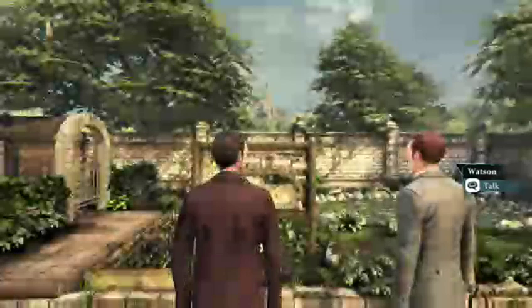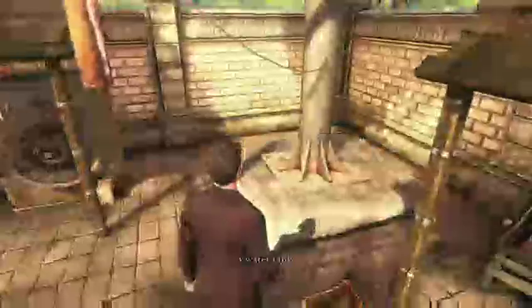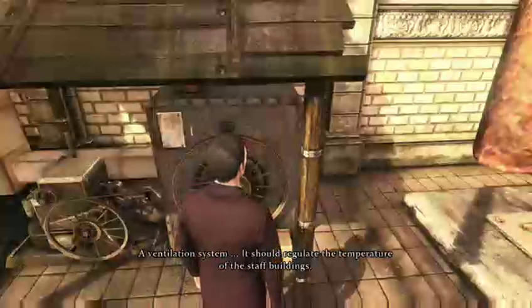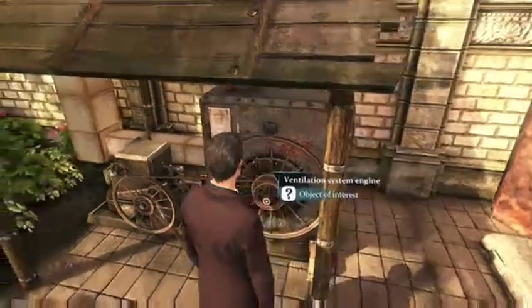Seed house. A water tank. A ventilation system. It should regulate the temperature of the staff buildings. Open.